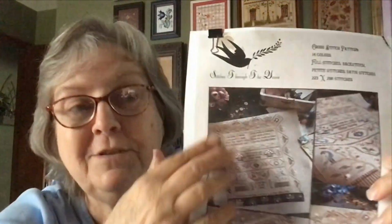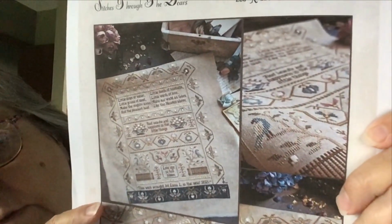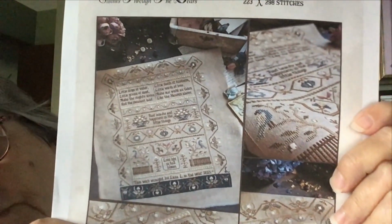But I was sold, that's what the verse was there. I was sold on the border, which I don't know if you can see there. I love the borders that she puts on these. This is by the gal that I found on Etsy, Stitches Through the Years. I really like her design.